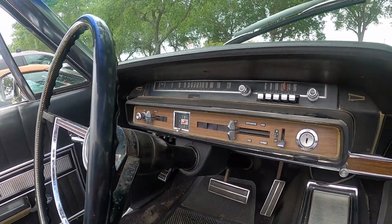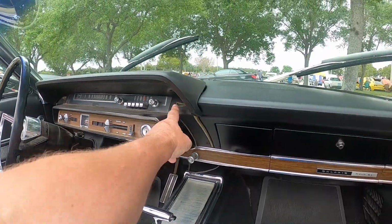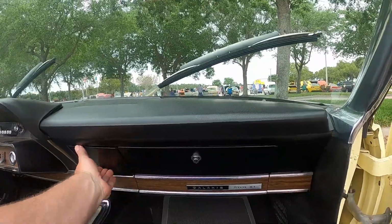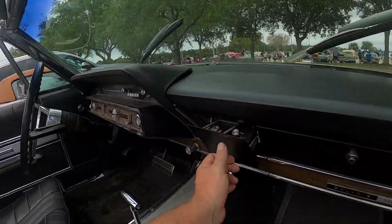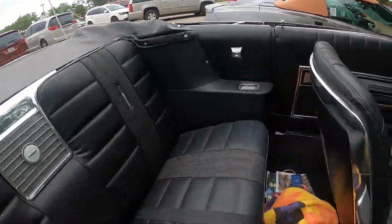It's a real basic dash, but it's got the wood grain on it. The turn signal lights are here and there. And this is something you don't see a lot anymore, I think. It even has the lighter. That's what's called an ashtray. Cars used to have ashtrays in them. It's got two in the back too, there and there.